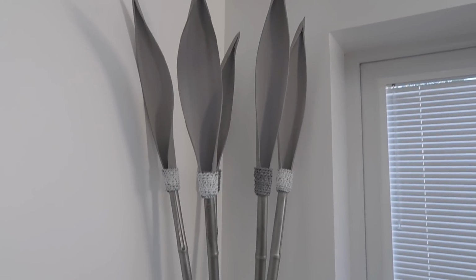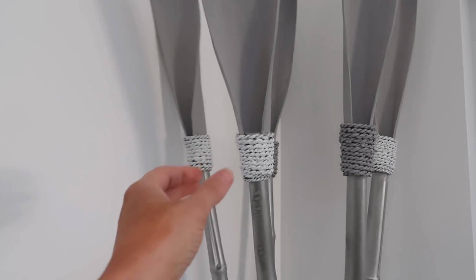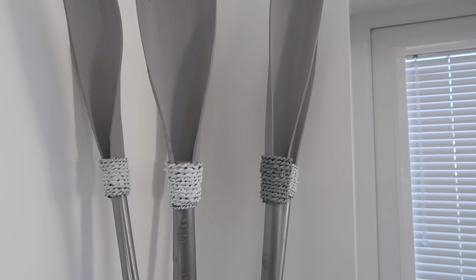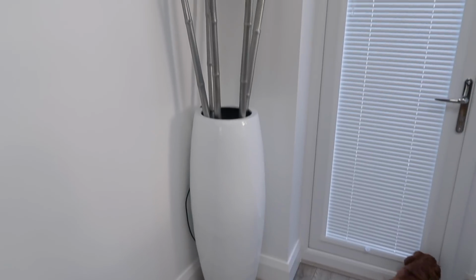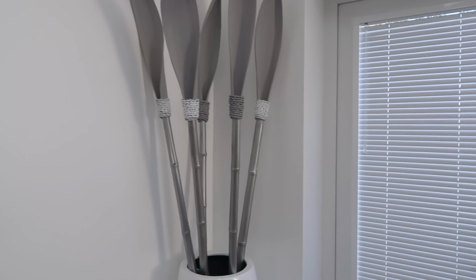Then my spears and vase, I get asked so many questions over these. Now, the actual spears, I've painted them myself. So they weren't originally grey. They were like a white bamboo. But I wanted them to be grey, and I wanted the vase to be white to match the kitchen. The vase was already white. This came from Tasker's in Liverpool, and it's something different. It's not something that you see all the time, and that was why I liked it.